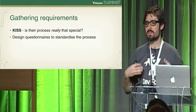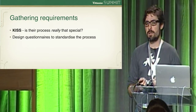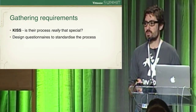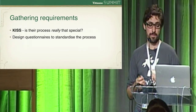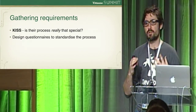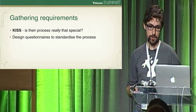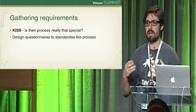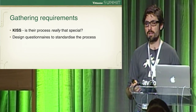If you do need to design custom processes around custom Jira projects, think about employing standardized questionnaires. This is what a lot of our experts do. They have a standard list of questions that they ask their customers, and those questions map to specific things about configuring the Jira instance. That makes your job easier because you have a standard set of questions, and that also helps your customers vocalize what their needs are.